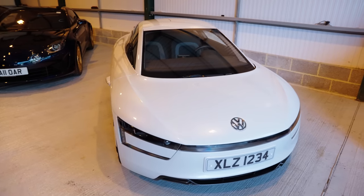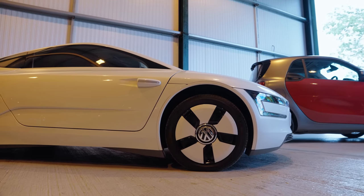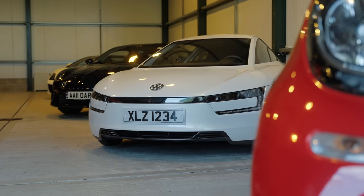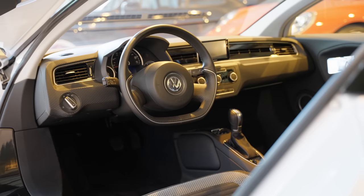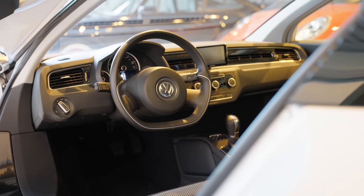What's it called? It's an XL1. It is one of 23 that got into England. I've never seen it in the flesh. It was designed to be the world's most fuel efficient car. And it's almost a prototype. It's a sort of low production volume, late prototype, if you like. On a mixed number of journeys during the course of one day, I've actually managed to get 260 to the gallon out of it.